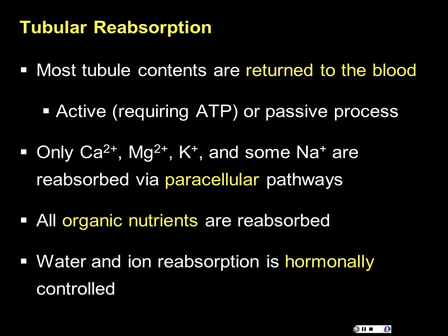We already studied as well our water reabsorption, and our ion reabsorption can be extrinsically controlled by our hormones. So the two that we focus on include antidiuretic hormone and aldosterone. Those two hormones are the ones which we study that can change this reabsorption.